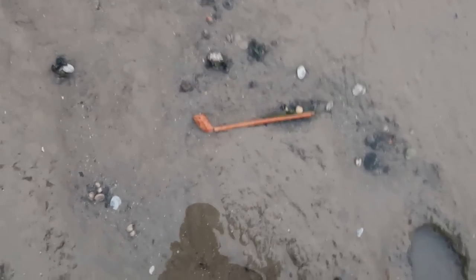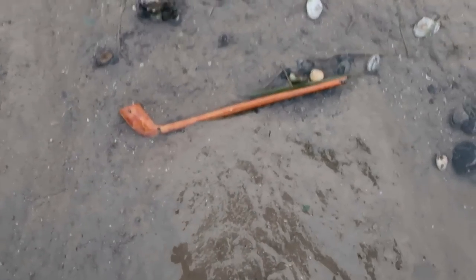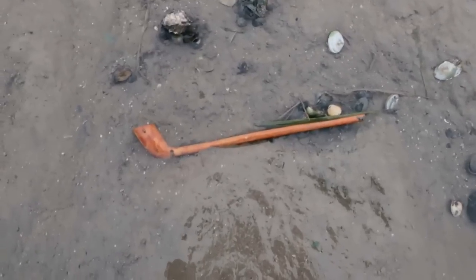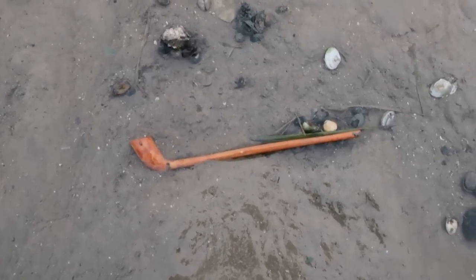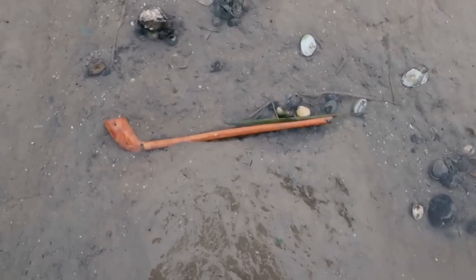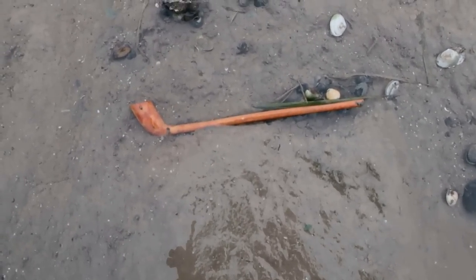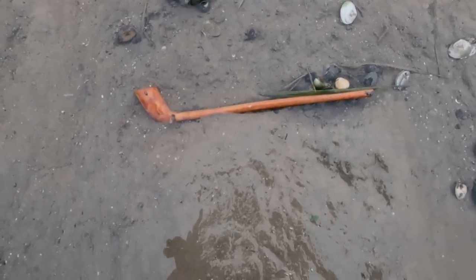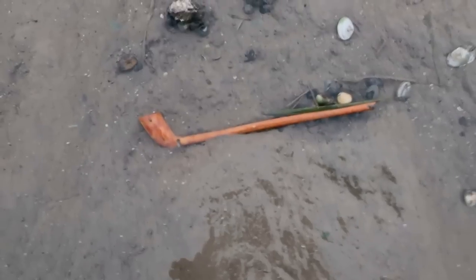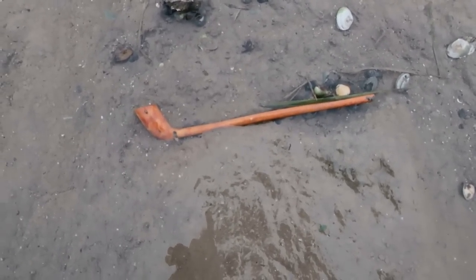Well, here we are. Just took some photographs of the fantastic clay pipe here. Now, by the looks of it, this is a late 1700s, early 1800s clay pipe. It's orange due to all of the acids and things in the water, and of course all the algae, it stains things. So I'm not surprised the pipe in situ is this colour.